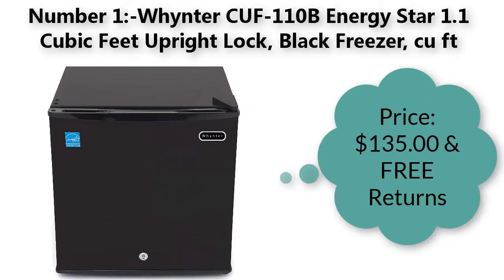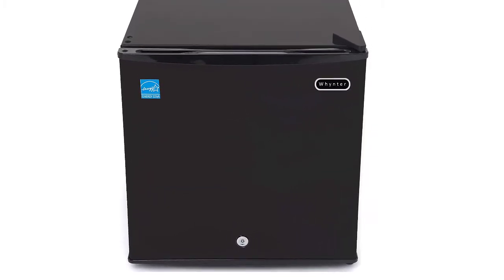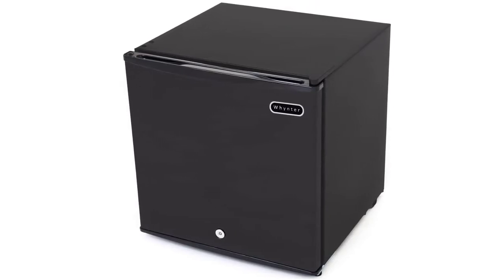Number 1, Winter CUF110B Energy Star 1.1 cubic feet upright lock, black freezer. Price, $157.83 and free returns. Energy Star rated, uses less power than a light bulb. Low noise level. Perfect for storing breast milk, ice cream and frozen food.